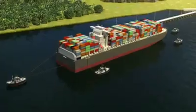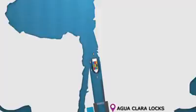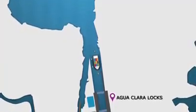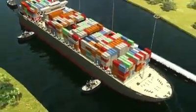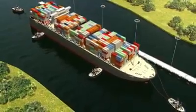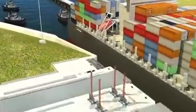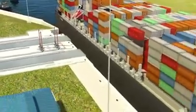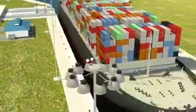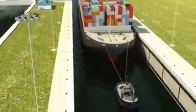With the use of the engines and rudder and the assistance of the four tugboats, the vessel arrives at the approach structure of Agua Clara locks, and when properly aligned, it begins the entrance to the lower chamber of the locks. As the vessel enters the chamber, the third and fourth tugboats are released, keeping only the tugboats ahead on the bow and aft on the stern, which continue to assist the vessel as it completes the entrance to the chamber and throughout its transit through the locks.